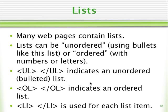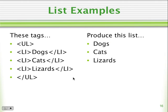The concept of lists and creating lists in HTML: the ordered list, the unordered list, the dictionary. Here we have the list items that are in the ordered or the unordered list. The concept of nesting lists inside of lists. Here's a list example using an unordered list where we've got the bullets that come out on an unordered list. List items give us our items in the list.